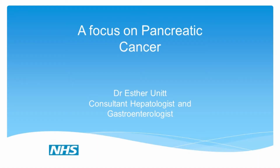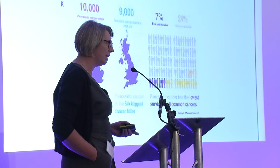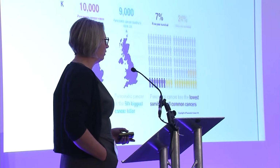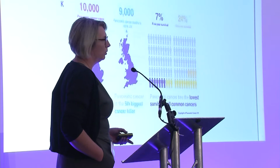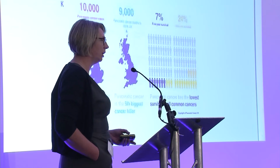Pancreatic cancer is not uncommon. It's the 11th most common cancer in the UK, and this is data from about 2016. Incidence is relatively static. It's not dramatically changing, but you can see that we have about 10,000 cases of pancreatic cancer diagnosed per annum, and a large proportion of those die. So it's the 5th biggest cancer killer, despite being the 11th most common.